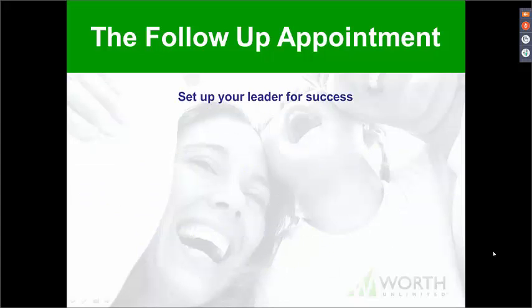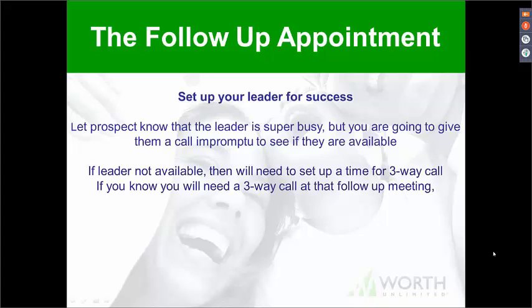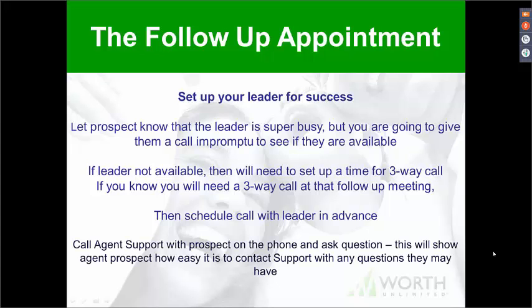So set up your leader for success. Let the prospect know the leader is super busy, but you're going to give them a call impromptu to see if they're available. If the leader's not available, then we'll need to set up a time for a three-way call. If you know you'll need a three-way call at the follow-up meeting to seal the deal, then schedule the call with the leader in advance. If you know that's coming down the pike, give the leader a heads up. Tell them about the client. Tell them what's coming down the pike, that you're going to want this three-way call to seal the deal.